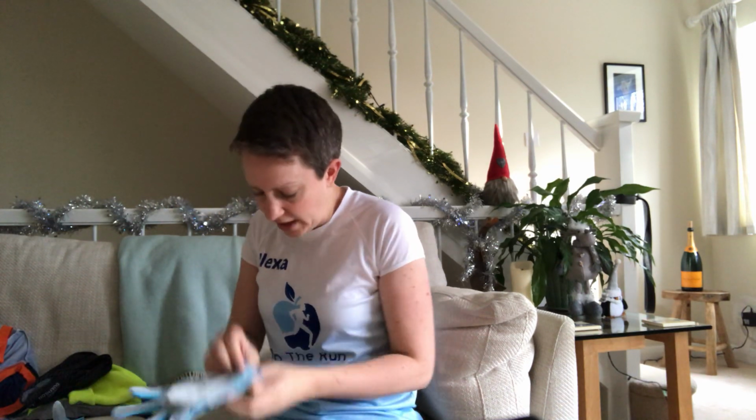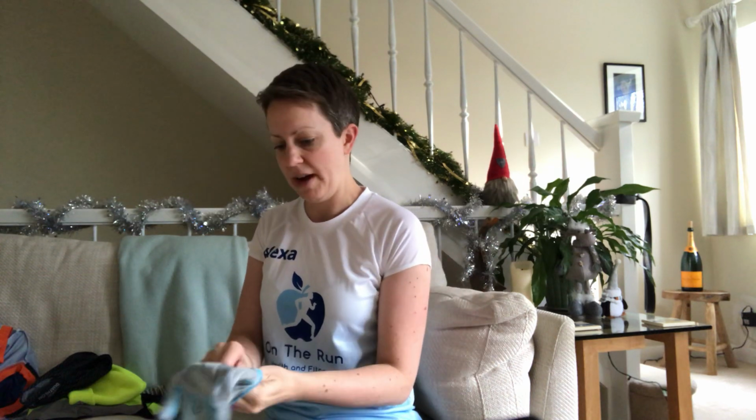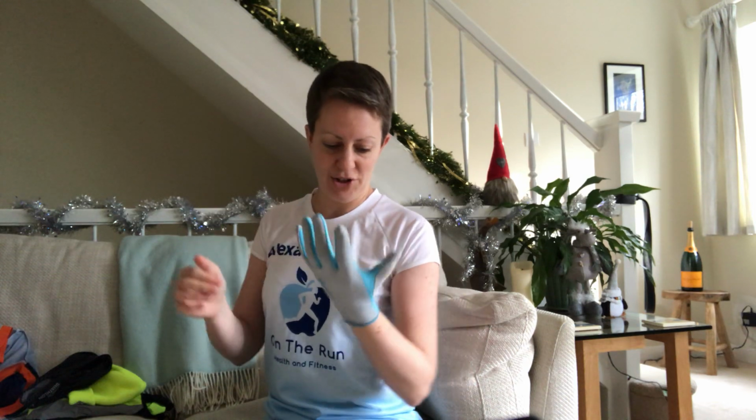The other one is running gloves. I have some really lovely waterproof sealskin gloves that I use when I'm out coaching, but I find them too hot for running in. So just something really quite thin is great. These are quite skin tight and thin, again quite well used. You can see because they're starting to fall apart ever so slightly.